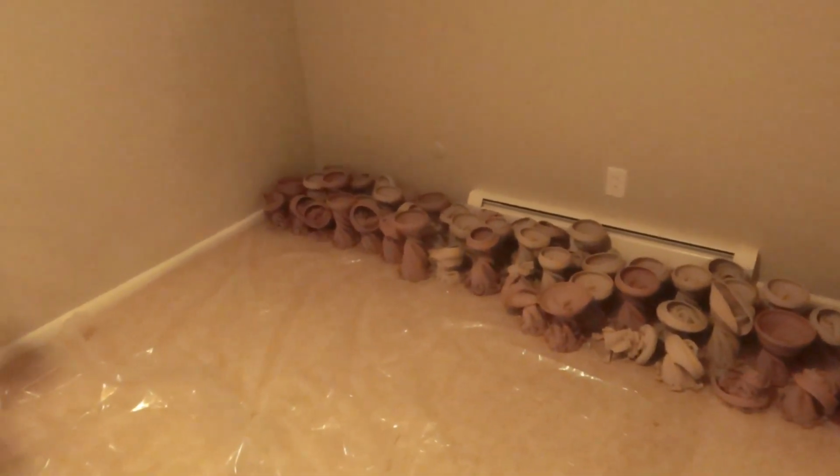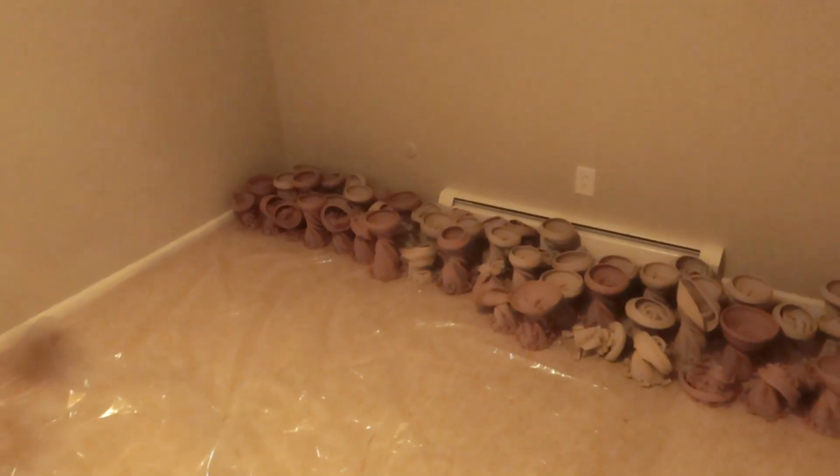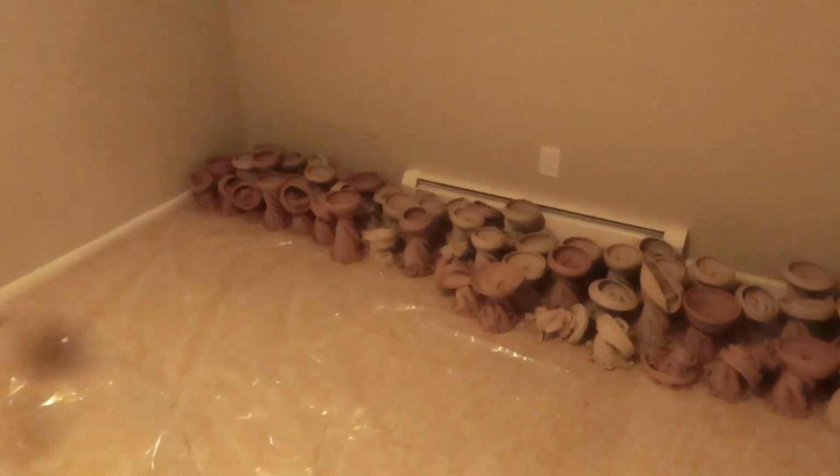So now we have, there we go. Now we have this stuff. What is on my camera? Are there bugs on there? Interesting. Looks like there's a dark spot.